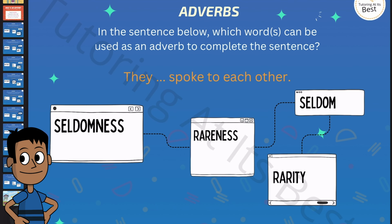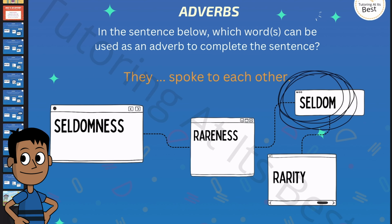They ___ spoke to each other. So what are we doing here? Well, let's think about the word seldom. Seldom is an adverb of frequency. So they tell you how often something happens or occurs. If we take a look at frequency, that could be rarely, sometimes, always, and usually. So what are we going to say? So if you chose seldom, you're absolutely correct. So seldom is our answer. They seldom spoke to each other.